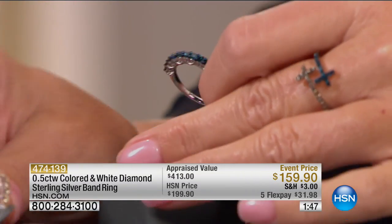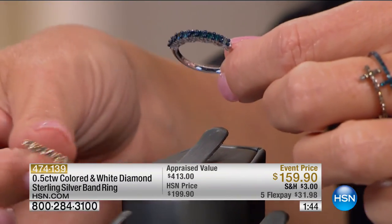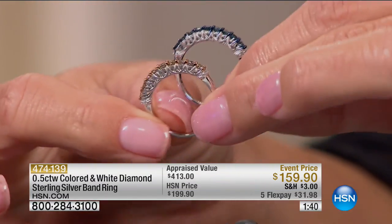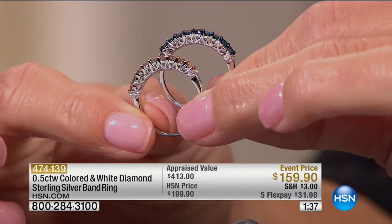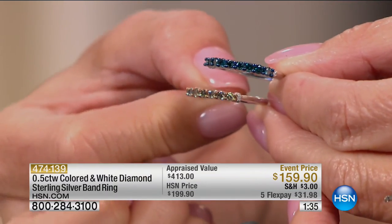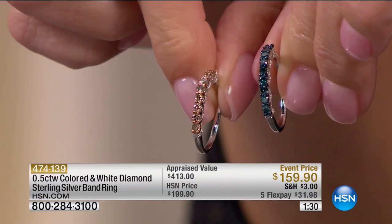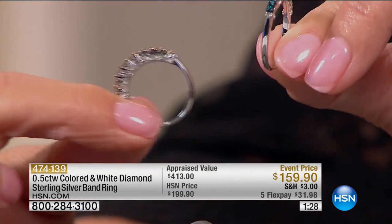These are I-J color, which means near colorless individual diamonds. They're I2, I3 clarity. So we are talking superior. And that's just the white diamonds on the flanking. In the center, you have the fancy color diamonds. Now, what's important with fancy color diamonds? The color, the hue, the intensity, the saturation or chroma, the purity of the color. So whether you're looking at the natural champagne or the popular, beautiful blue, both of them have all of those characteristics of fancy color diamonds.